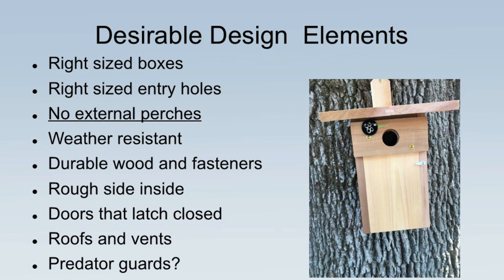They do just fine going in and out of a hole with no perch. So this is one of the cedar boxes I make. The boxes ought to be made with something durable. Cedar's a good choice out in this part of the country, with the rough side of the wood inside. They need to have doors that open, and openable doors need to have latches on them. And we'll look at that in a bit, and they need to be vented.